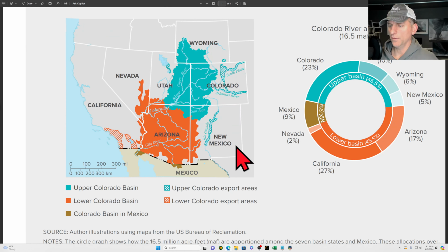And you can see it here, the lower basin includes much of Arizona, and this is where it's exported to. These areas where the orange dashed lines are, some of the Salton Sea areas, and a lot of Southern California, the Los Angeles and San Diego metro, where millions of people live. So this water is very important out there.